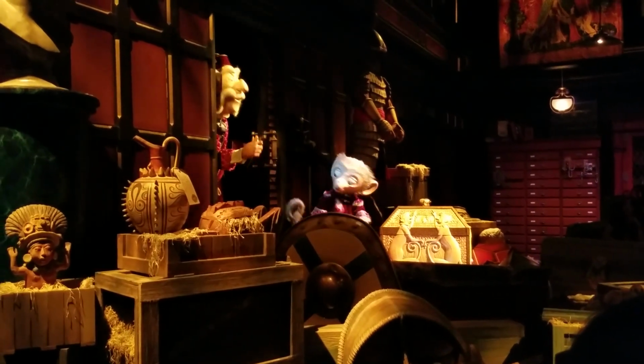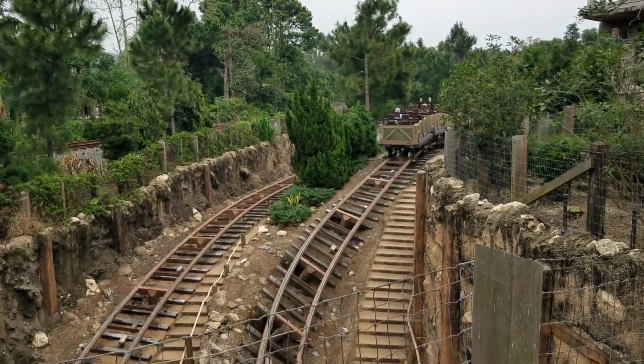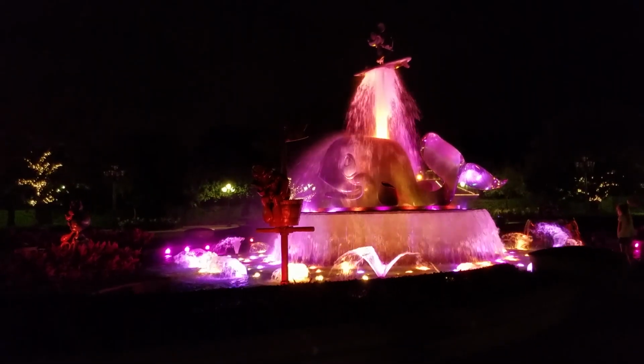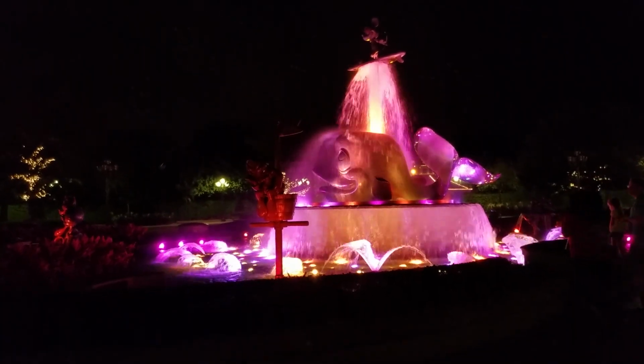You know, they have some great unique attractions between Mystic Manor as well as the Big Grizzly Mountain Runaway Mine Cars. At this point though, it's time to head back to the hotel, call it a night, as we'll say bye to Hong Kong. And so for that, I say thank you for checking out Hong Kong with me.